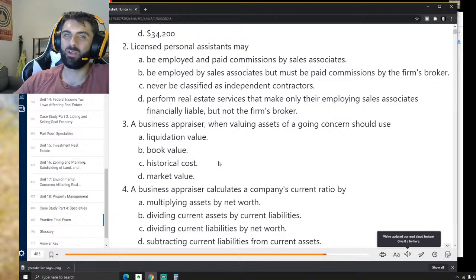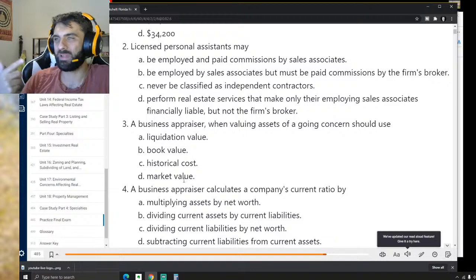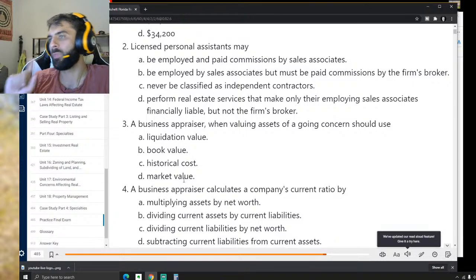I feel like market value, because we live in the now, and book value is one thing, market value is what the market wants. Because it can have a historical cost, but if no one wants to pay that, it's not happening. Book value, liquidation value, I don't know. I could be wrong because, as a business appraiser, I'm thinking of this from the perspective of a seller. Like, you have a house, you want to get rid of it. What do you really go off of? So I could be completely wrong with this. I'm just going to go with D, but that's what this studying is for. Fail now, so I don't fail when I go take the state test.